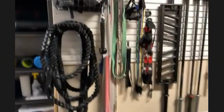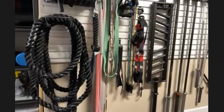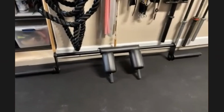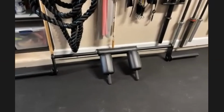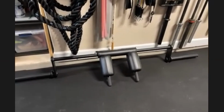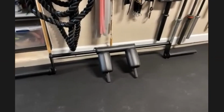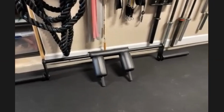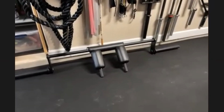Exactly. I'll show you the last few things. I've got a battle rope that I use less frequently, but I do use that for my outdoor boot camp. And then down here, I've got a Sorinex safety squat bar. And I love this. When I was having a lot of difficulty getting really deep into my squat, this gave me a lot of confidence. And for a lot of my clients, when they're not ready to use a traditional barbell, putting this on them, they just feel so much more stable.